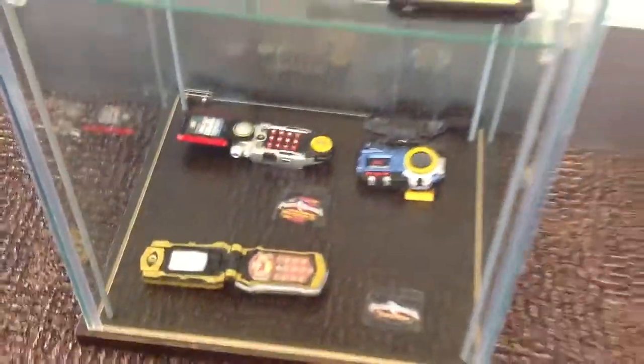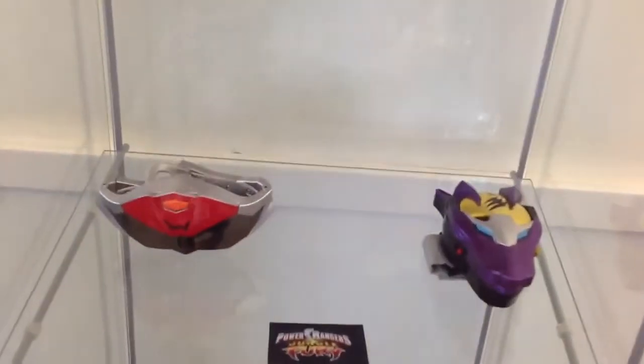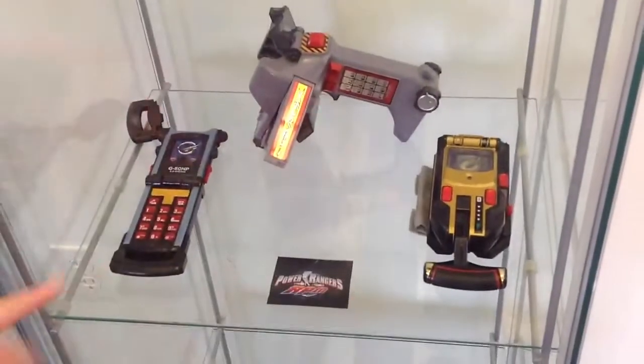And now we're on Mystic Force, and then Operation Overdrive. They look really nice, nice quality on the display. So now we go to Power Rangers Jungle Fury. You have the Morphers right there, which I will review in the future. Then you go all the way down to Power Rangers RPM, which is next in the series. So Power Rangers RPM, you know, you have the Morphers there.